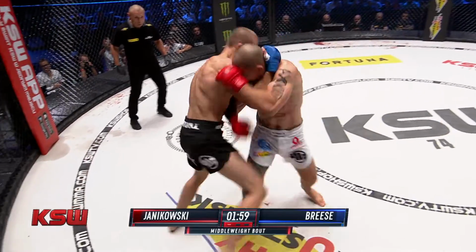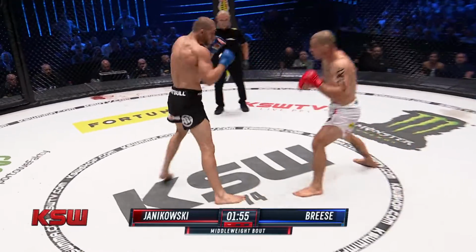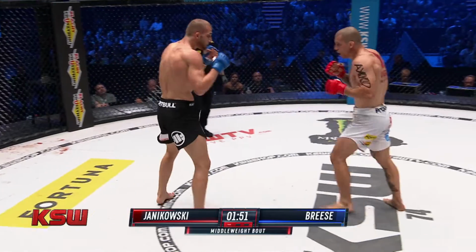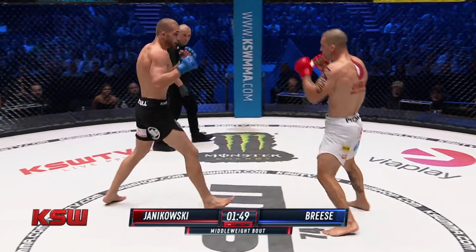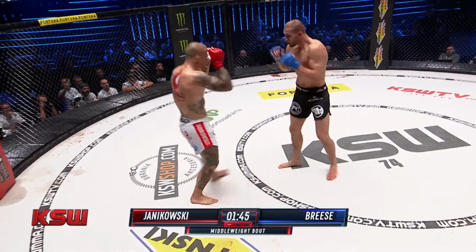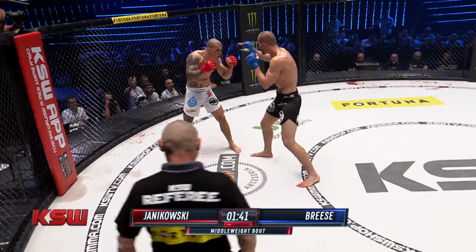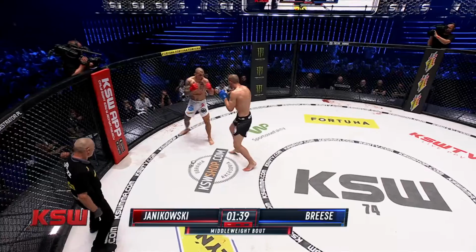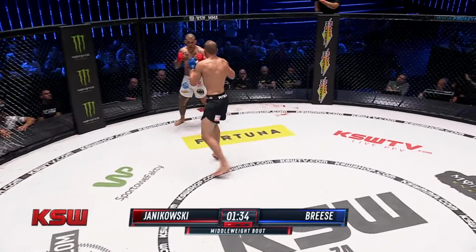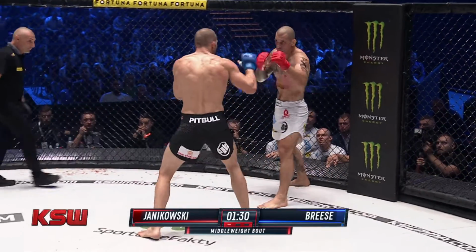And Janikowski comes forward. There he goes. He throws wild. He really does unload when he goes. And Breese is trying to control the pace of this. But the shots from Janikowski are big and they're powerful. But he's exposed on the way in. But up go the hands. There's the defense. He's been tagged a couple of times, Janikowski, because the right eye is starting to glow a bit red, but he's got to be careful with that wild overhand shot, those roundhouse punches. Back to basics, and that's what his team have taught him with the low kick.